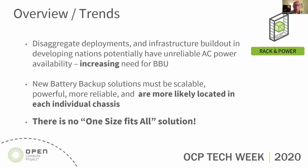The other piece of it is that when we look at some of these disaggregate deployments, there may be unreliable AC power. So we really have to think about a 5G build out scenario where we're going into third world nations, we're going into more remote areas. We have all sorts of emergency needs from hurricanes or bad weather or flooding or whatever it may be, so we have to look at a lot of these systems and say AC power is not necessarily always available. That also changes what type of battery backup solution you need for your architecture. And the other thing we're seeing generally is new battery backup solutions need to be much more scalable and powerful and are more likely to be in the individual chassis.